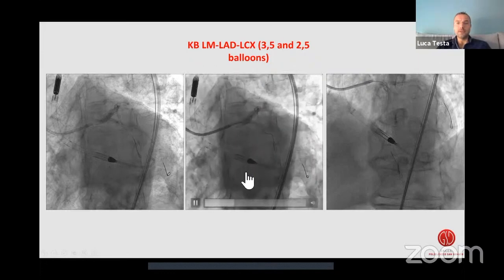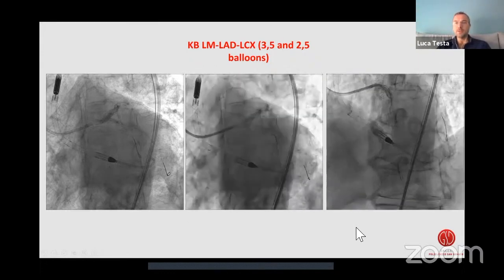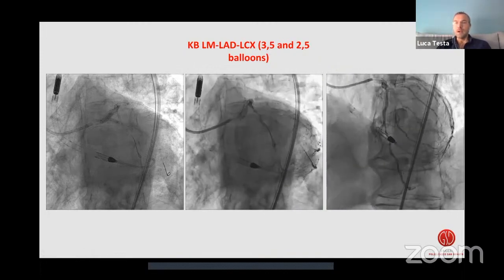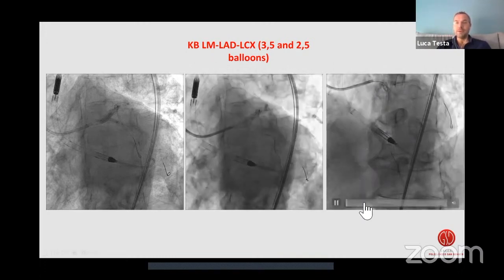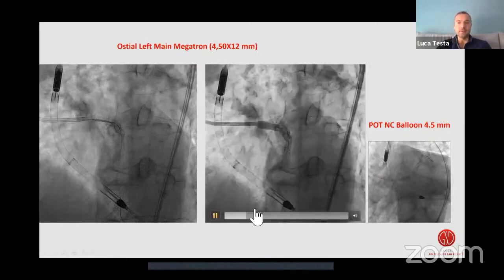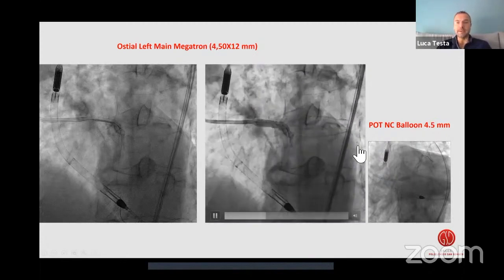That's obviously mandatory, and that was the result. But looking at LAO cranial, Adrian, you understand that you were right. You see? I hope that you can see. Leaving a few millimeters of the left main, geographically speaking, was actually not acceptable. So I said, look, okay, we still have time. The patient is fine. Everything is under control. So I will put another stent. It was a Megatron 4.5 by 12. And I think this injection confirmed that it was absolutely in the right place.